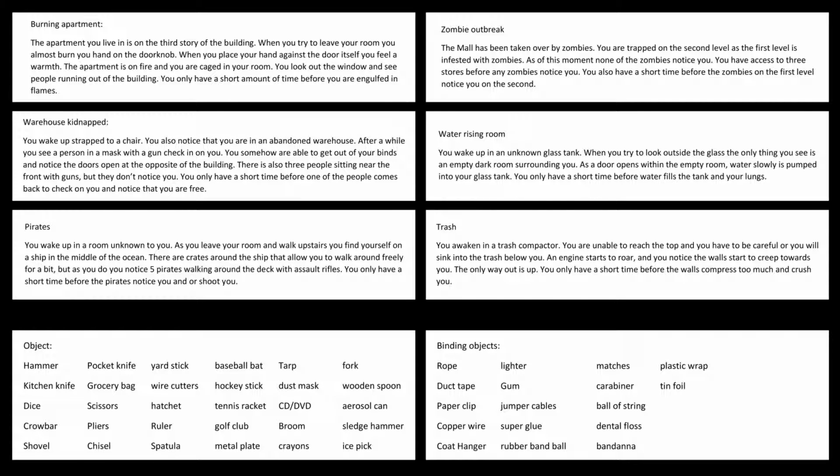And if you're not sure if something's in that situation or in that area, you just ask the game master. He'll say, yeah, it'll be there, or no, it won't be there. And based off that, you can keep going with your situation. It is quite simple, but also a little bit complex. So yeah.